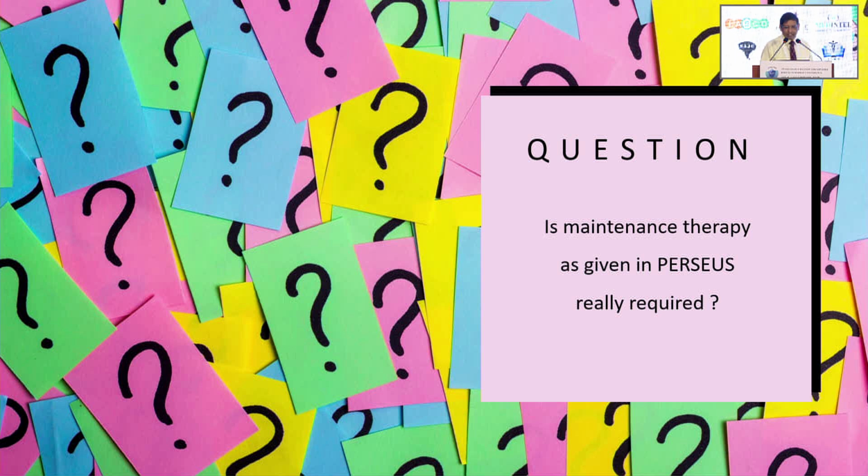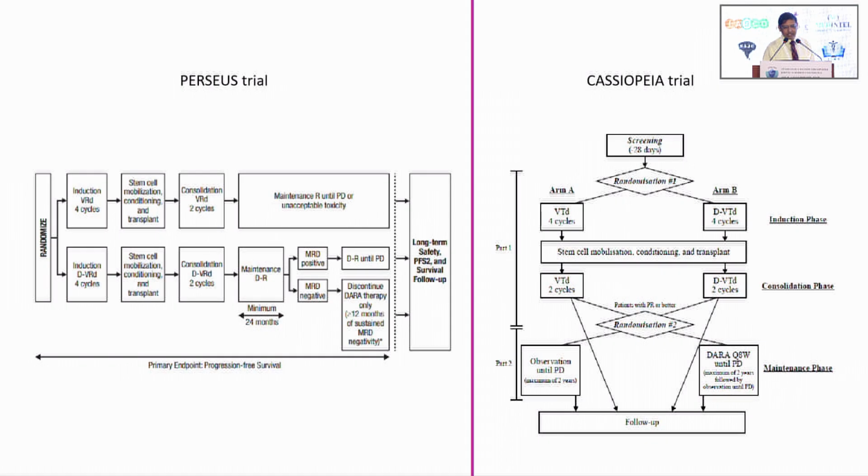Now, coming to what Dr. Dinesh sir had raised, this pertinent question, is maintenance therapy given in PERSEUS really required? Now this Cassiopeia trial, I'll just briefly explain the design. This was a 2-stage trial actually. In the first part, they compared patients who were given VTD 4 cycles and they were randomized to Dara VTD. So VTD versus Dara VTD.